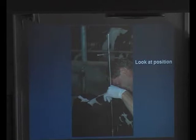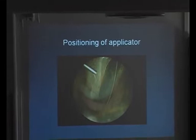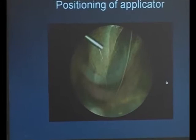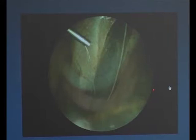You have a look at the position. And here you can see, it should start. Yeah, there we are. This is from Barizani, and you can see in a few seconds that the applicator comes in. And you have to look what you are doing. Don't bring the applicator into the fat or into the rumen, or place it at the omentum. Just place it behind, between the abomasum and the ribs of the abdominal wall.